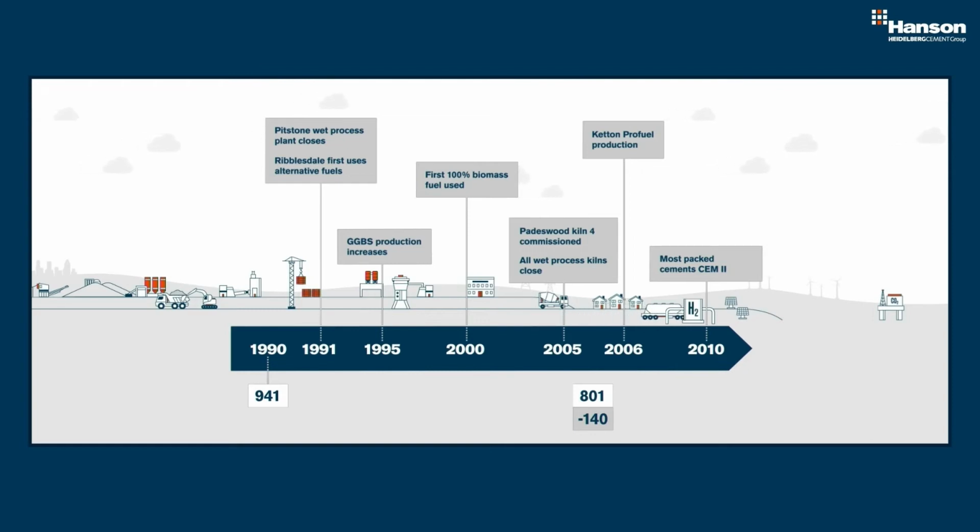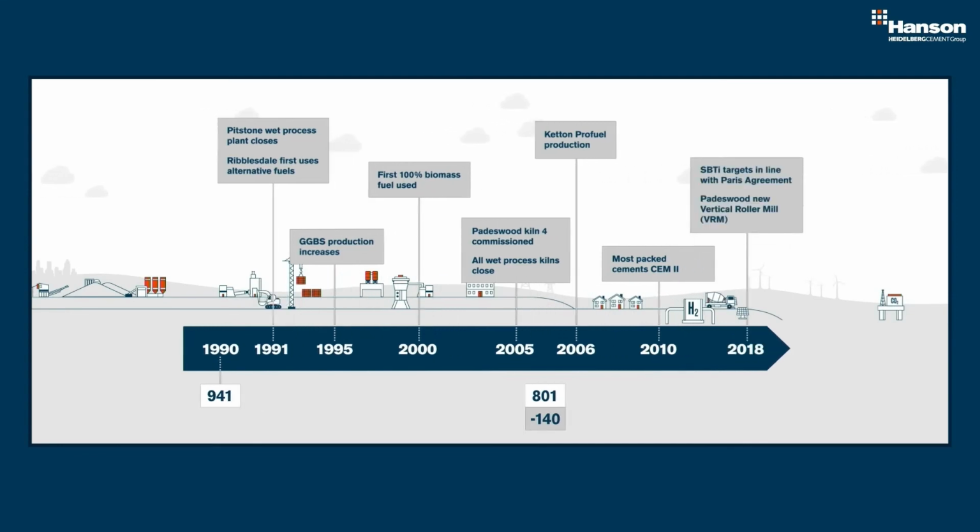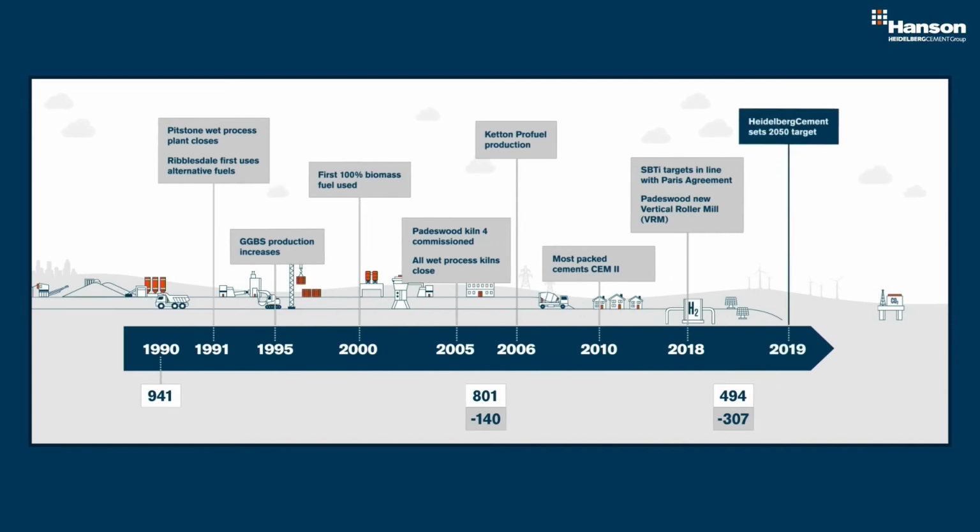Alongside these changes at cement works, we also increased the proportion of cement replacements, primarily the GGBS, that we use in our concrete, and I'm sure Nina will explain this more later on in her session. In 2018, in line with the Paris Agreement, and Dr. Kim mentioned it earlier on, Hanson also developed our very first science-based reduction targets. And in 2019, alongside Heidelberg Cement, they set their ambitious target for net zero by 2050.